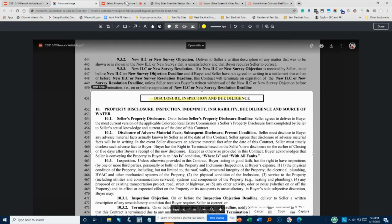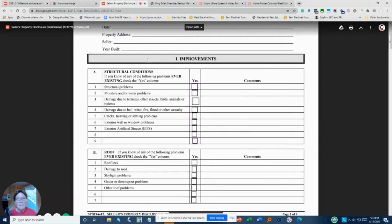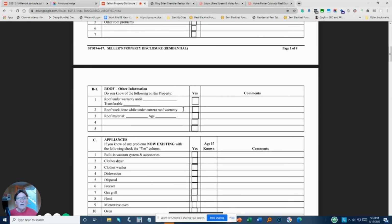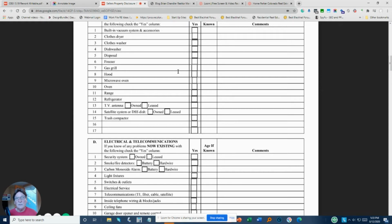But if you do get the seller's disclosure statement, which is pretty common, please go through it very thoroughly. Take a look at everything that's listed so you're very familiar with the property and what should be working and what may not be working or may have a potential issue. If you have any questions, let your broker know. He will contact the other broker, they'll discuss it with the seller and try to clarify the situation.